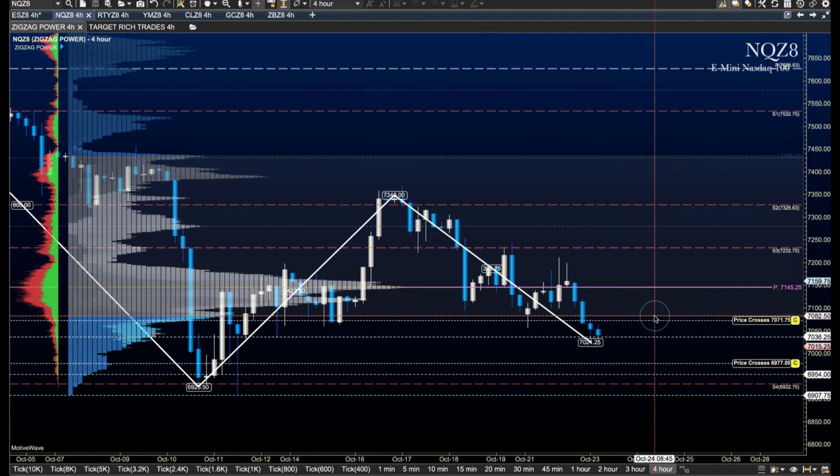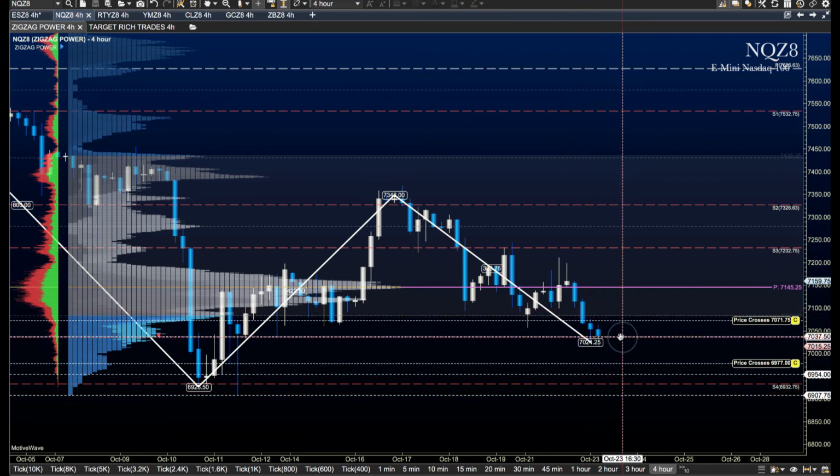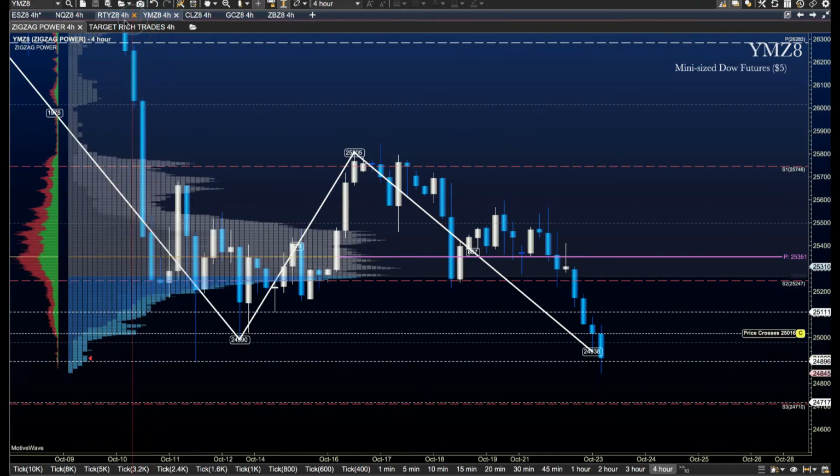Below this 7079, 7080 area, we are going to see much more vulnerability to selling. So you really want to be very careful watching it there. If you see it try to hold, try to hold, try to hold, and then you take the long late in the game, it's going to run against you. All right, so you want to be very, very careful. Bounce patterns certainly are nearby. However, the bounces could easily and should easily be into resistance.